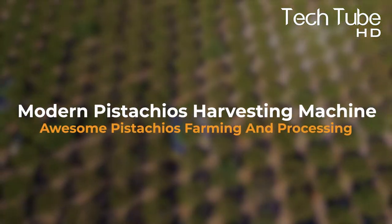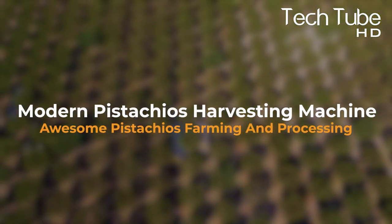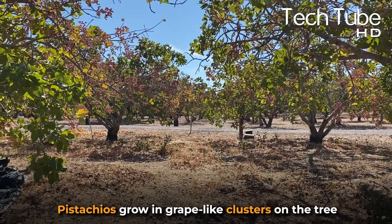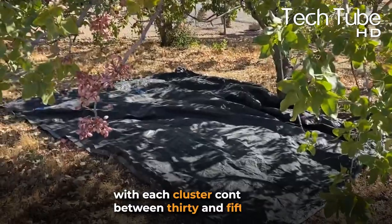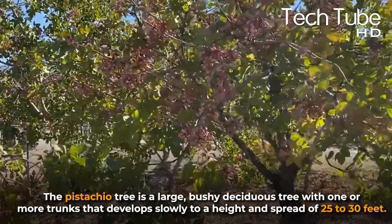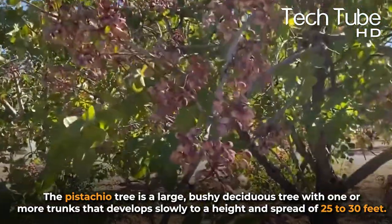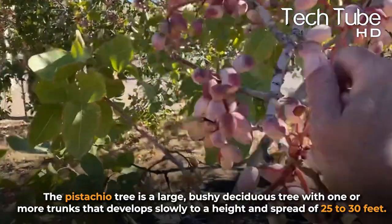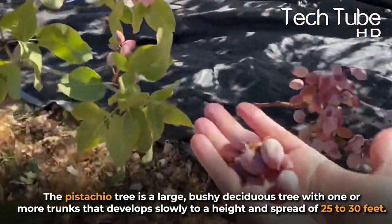Pistachio harvesting machine, awesome pistachio farming and processing. Pistachios grow in grape-like clusters on the tree, with each cluster containing between 30 and 50 nuts. The pistachio tree is a large, bushy, deciduous tree with one or more trunks that develops slowly to a height and spread of 25 to 30 feet.